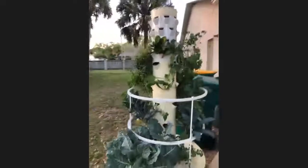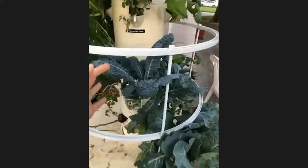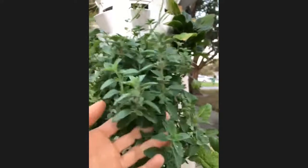So I'm gonna go ahead and turn my camera around. This is the Flex. It's a Tower Garden Flex. And you can see these are collard greens at the bottom. This is Toscano kale. I saw a bunch of this Toscano kale like this big. It's over $4 in the store right now. This is oregano. I love to grow my own fresh oregano. Cilantro, it's doing really well. And then I do a lot of mixed greens and baby greens.